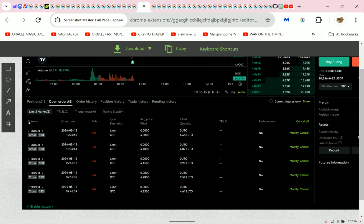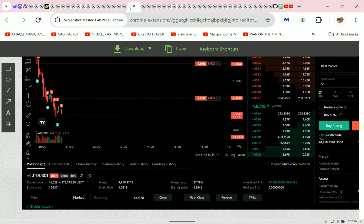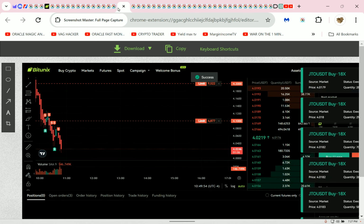Normally I don't do this, but since I didn't want to sit and babysit, I go ahead and set that trade. I put one in, five on deck, baby. Here we go, coming into profit. 16%, good money in the trade. $1,600. Take the money.